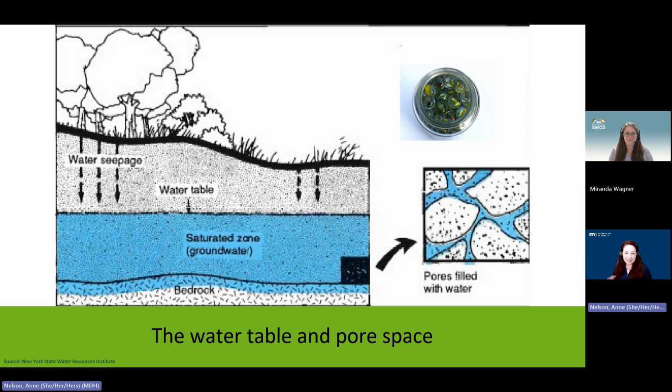So looking more at, we talked about groundwater is really not this lake beneath the surface. Maybe there's some caves where you find water underground in lake form, but most of the time it's going to be the water in between the pore spaces. I really like to think of a jar of marbles, and the water in between those marbles is what you would find in groundwater.